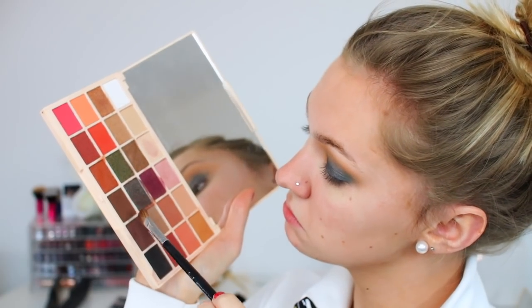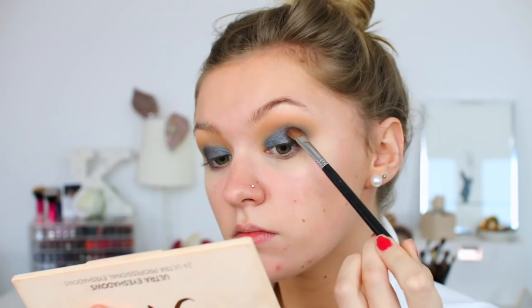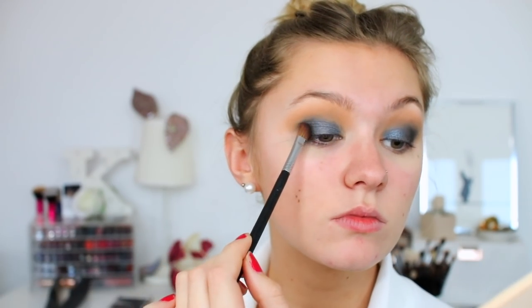Back to the Soph Does Nails palette, I'm taking the two darkest shades at the very bottom corner, blending that both in my outer corner. And then going back in with a transition shade and blending that all out to make sure it blended nicely.